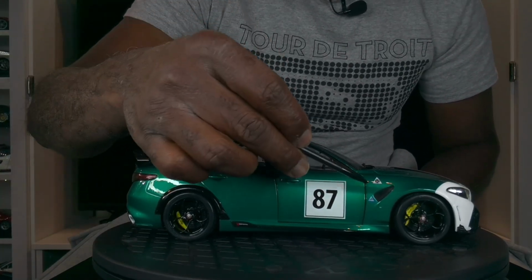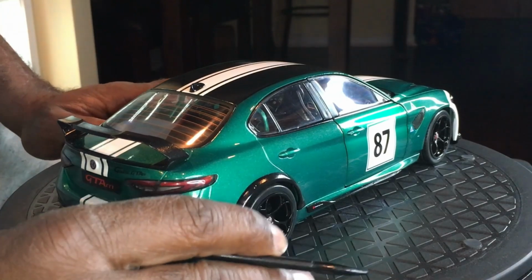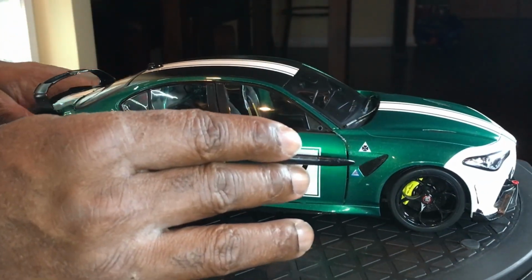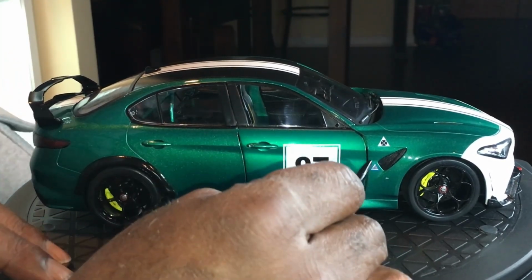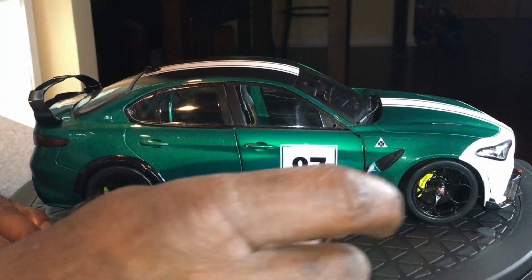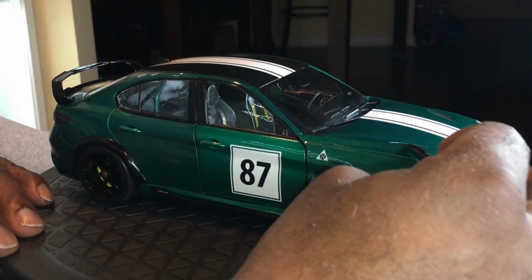This vent here, this is also a solid piece, but I really do like the way that this piece was done, only because, again, it's not a true perforated grille, but the pattern that they put on here looks really good. I like the way that they did that. Same thing for the one that's on the hood as well.